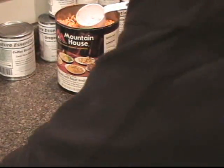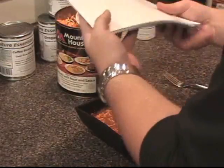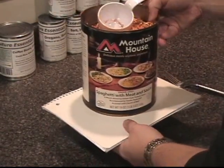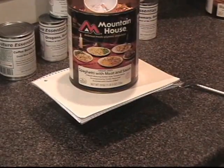And then you need to cover it. Now you can use whatever you want to cover it. In this instance, I'm showing you that you can use just about anything to cover your bowl, in this case a notebook.